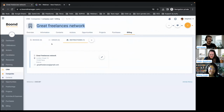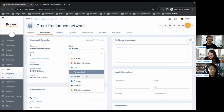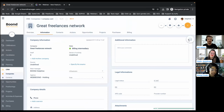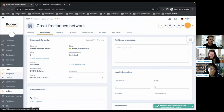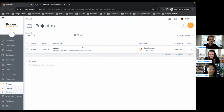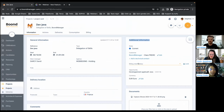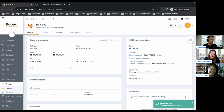Here's a little extra tip. If your billing intermediaries are consistently the same, you could create a specific state for them in order to easily identify them in your CRM database. Then, when you save your project with your final client, you will find under additional information the option to add a billing intermediary. When you do so, your billing details will directly be included in the purchase order. There we go, all done.